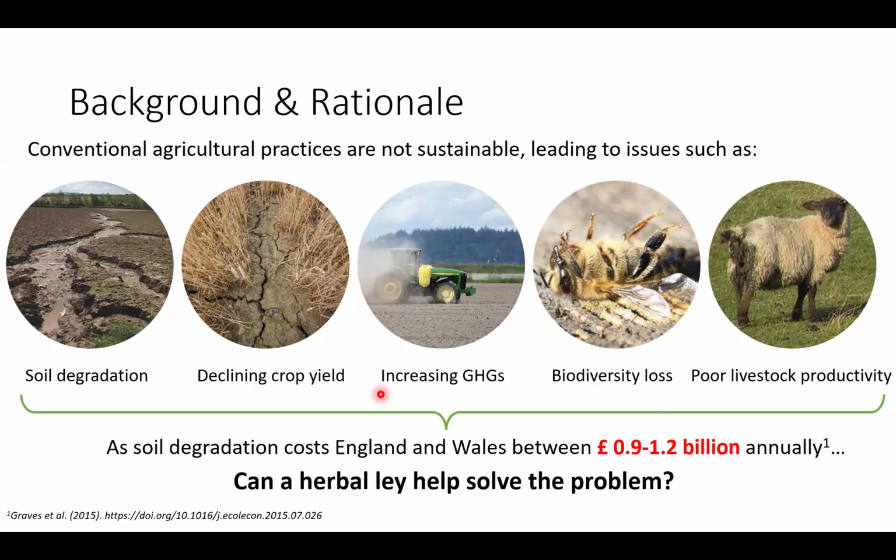So the big question is, can we use a herbal ley to solve the problem? Can we use a herbal ley to increase the ecosystem services delivered by arable grasslands and by livestock agriculture, and so on and so forth?